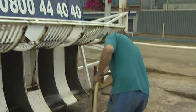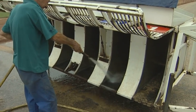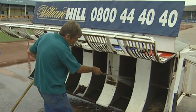If the traps need a wash and brush up, call John. But the clerk of the course, who admits he doesn't bet, is sure he knows which dog is going to win Saturday's William Hill Greyhound Derby final. First one past the post. That's all I can say. Likely to be in trap 6, do you think?